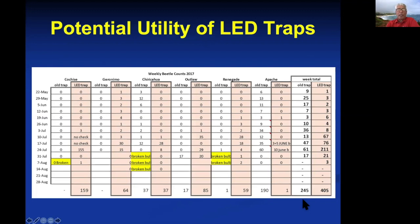Going to the light traps again, we do see that some of the early data that Stu and Rick were working with at the Desert Mountain Clubs, the trap catches were very similar to the old blacklight traps. There might be some differences at the beginning of the season where the LED traps may not have been catching as many, but then at the end of the season, they appeared to be catching more than the traditional blacklight traps. So they are effective in catching them.